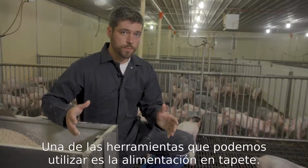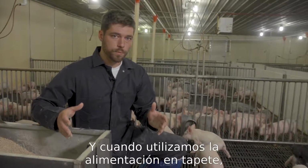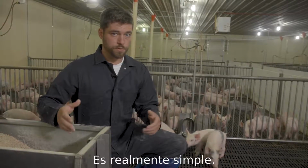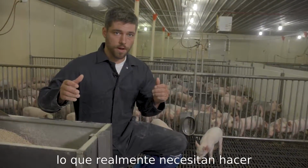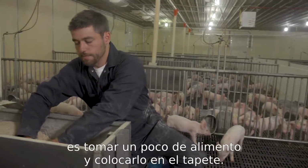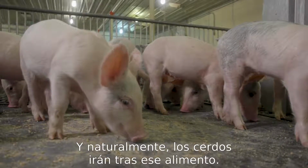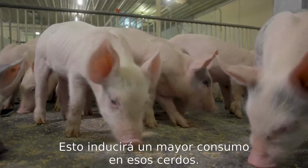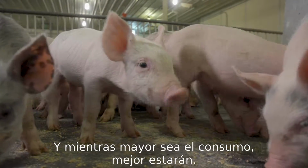So one of the tools that we can use is mat feeding. And when we do mat feeding, we want to do that for the first week once they're placed into the barn. It's really simple, and the more times a day you do it, the better off you are. So all you really need to do is just take a handful of feed, place it on the mat, and naturally the pigs will go after that feed, and that will induce higher intake of these pigs. And the higher the intake, the better off they're going to do.